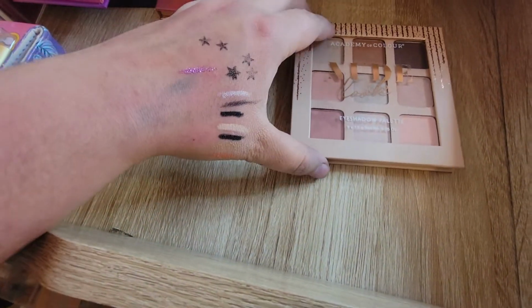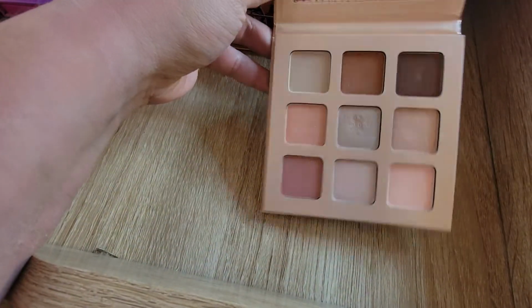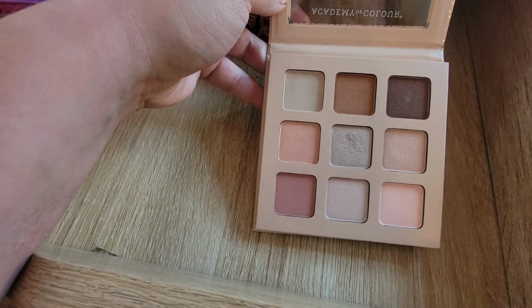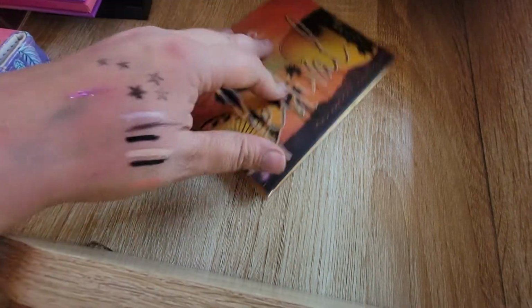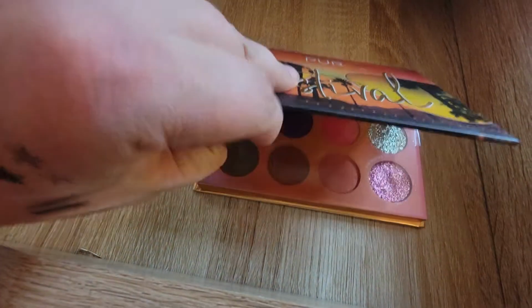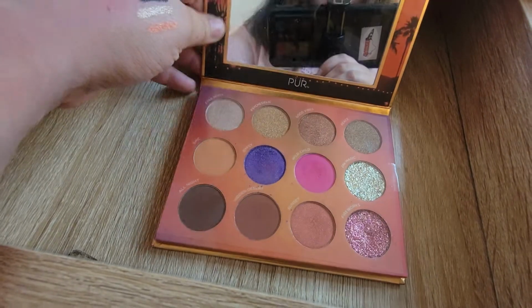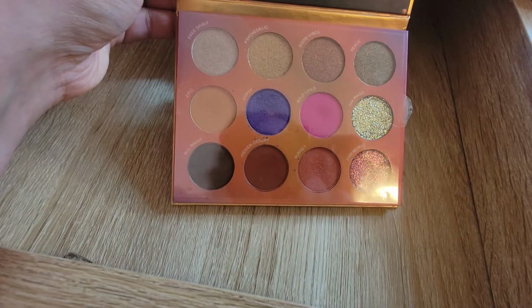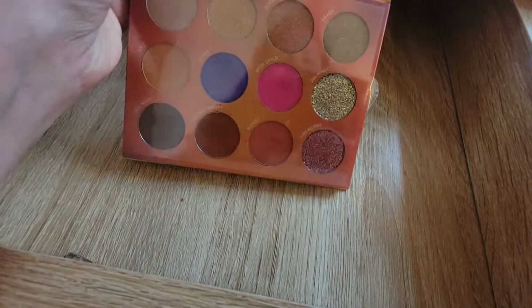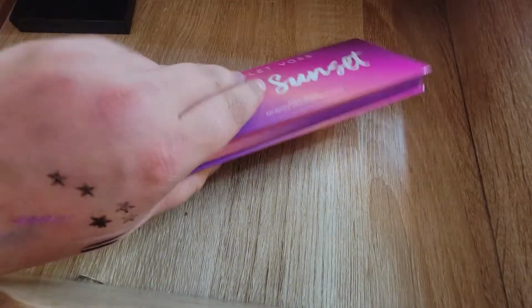And then this Academy of Color Nude look. This is an eyeshadow palette. I do like this. It's very pretty. One of my sisters got it from me for Christmas last year. So I'm definitely keeping this. Very gorgeous. And then I have this Pure Festival palette. I really like the glitters in this. Like, really like these two pressed glitters. So gorgeous. So I am keeping this. I just put the plastic back on top so that nothing would fall out, because it's a little bit of a loose pigment.